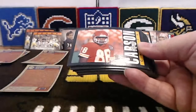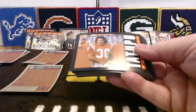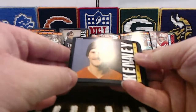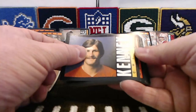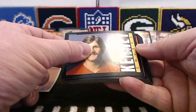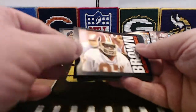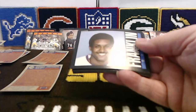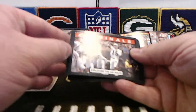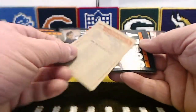Carter Hartwig, Carlos Carson again, Henry Lawrence, Van McElroy, Mosi Tutupu, Bill Kenny, who was the quarterback for the Chiefs, and I can honestly say that after knowing how his career turned out, out of all the Kansas City Chiefs quarterbacks, Bill Kenny was one of them. Charlie Brown. There's Rob Martin again. Byron Franklin. Duron Cherry. The Cardinals team card. Okay, I know it's against my Giants, but still, that is a cool card.